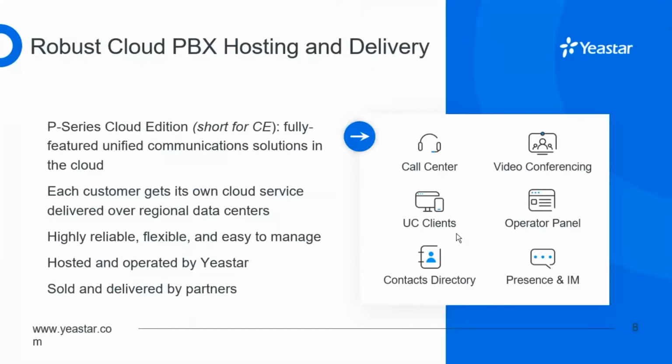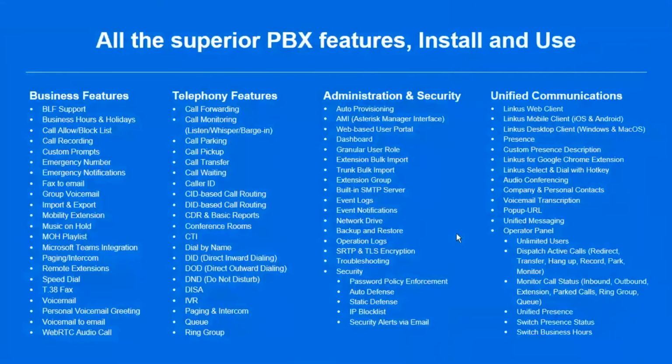Let's take a look here. These are all the key telephony features I mentioned before. First of all, for individual users, even though this whole system is cloud-based, they don't have to worry about the key telephony features. They will still have the same experience as they had many years ago when they were using the traditional PBX. All of these key telephony features are fully supported.